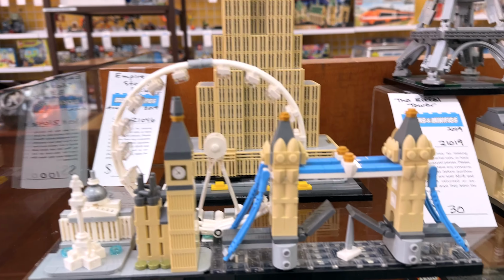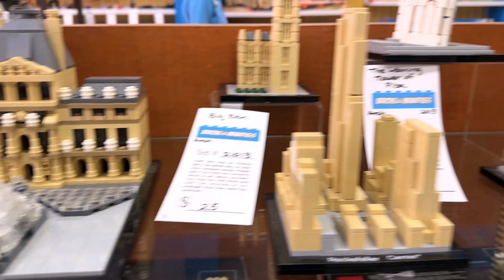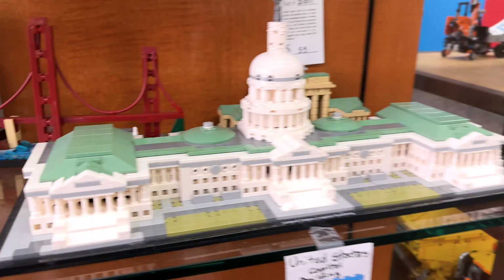It's legit a museum in here. You can just come and just look at all the cool stuff. It's a flat out museum.